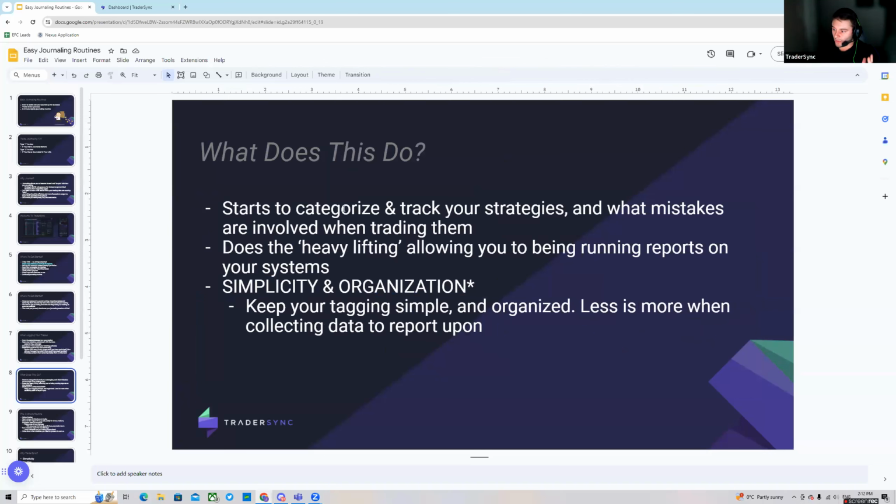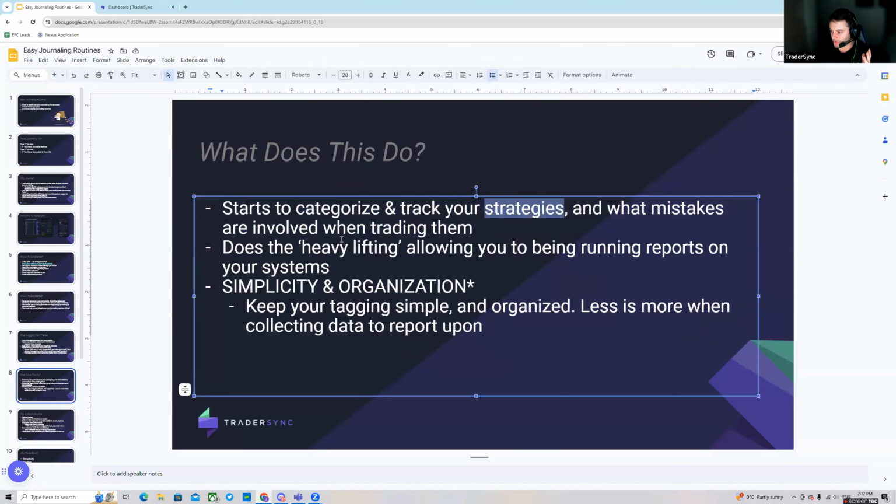So what does this do? It's going to start to categorize and track your strategies, right? The big thing I'm going to tell you guys is keep your tagging as simple as possible. So don't have duplicates, right? If you have a flag set up, don't call this one a downward flag or a flat flag or a triple top flag. They're all the same thing, right? Unless you are that particular of a person where you're looking at these really micro setups, then go ahead and do that.